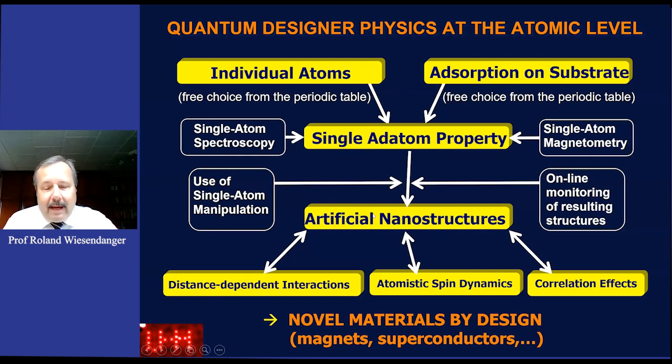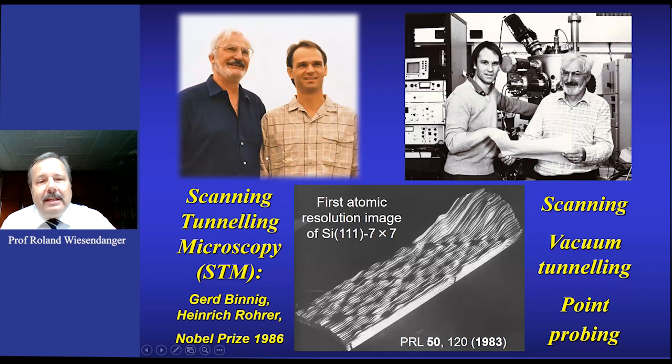And so I will now first introduce the wonderful method of scanning tunneling microscopy. Here you see the two pioneers, Gerd Binnig and Heinrich Rohrer, who developed this technique in the early 80s at the IBM Zurich Research Lab. This scanning tunneling microscopy technique actually combines three important concepts: the concept of scanning to get spatially resolved information, the concept of vacuum tunneling, and the concept of point probing.